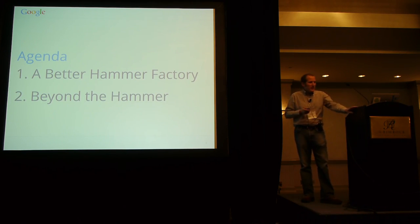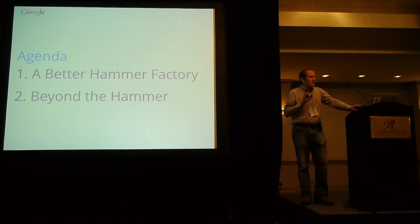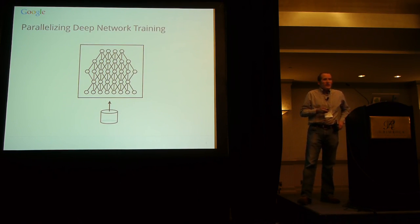All right, so I'm going to talk about two main avenues here. The first one is how to build better hammers faster. The main issue with convolutional networks is that they can be very slow to train, and it's very difficult to scale them to larger amounts of data. Let's talk about speeding them up. And then I'll try to give you a few examples of things that go beyond what the standard model is and try to improve things beyond what the state of the art is right now for a variety of tasks.